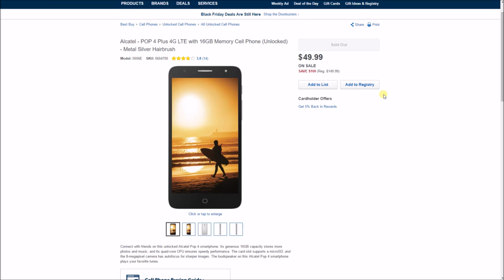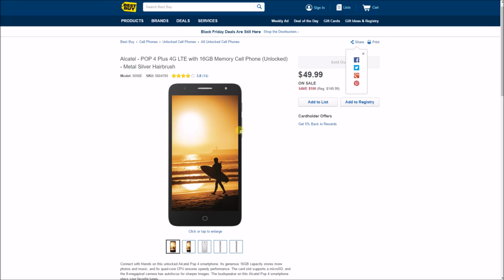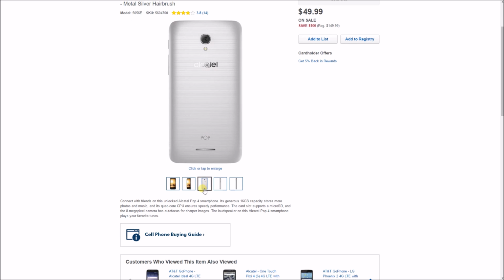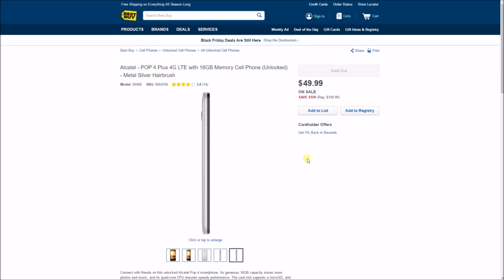The next smartphone deal comes from Alcatel, and it is at Best Buy. As you can see right here, it's $49.99. It's $100 off, and basically what you get here is a 5.5 inch budget smartphone with a brushed metallic plastic back that gives it kind of some pop, if you will. 16 gigabytes, and you can see 8 megapixel with an autofocus camera for sharper images, and a loudspeaker on this to make that speaker just pop. So another Alcatel for $49.99.